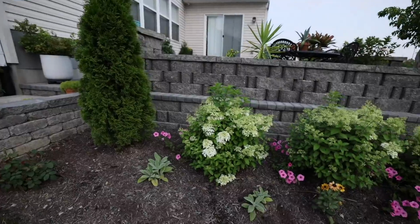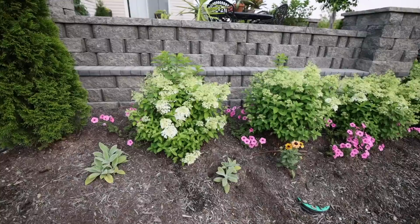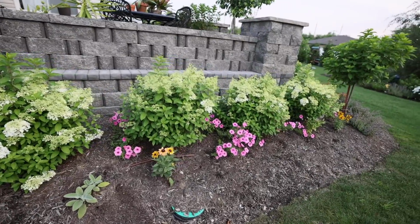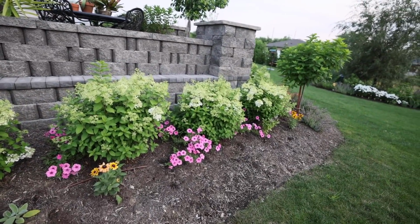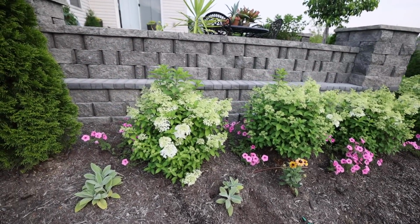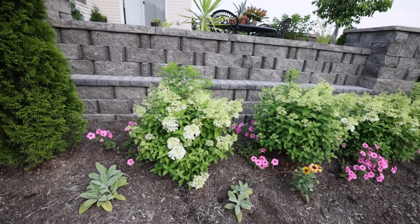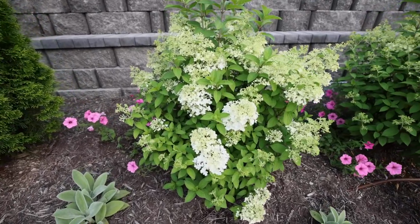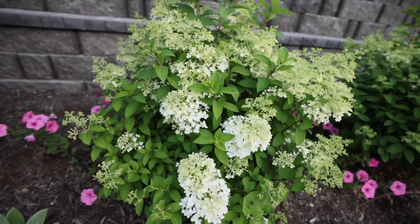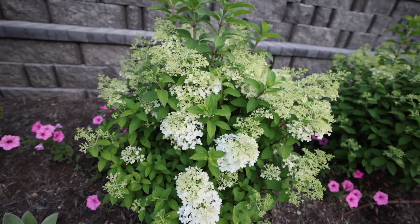And then here are some of my favorite hydrangeas ever. This is Bobo. They stay around 4 foot tall, 4 foot wide. They're one of the smaller paniculata hydrangeas, which is nice if you have a small space, but you want something that produces a ton of blooms. It is one of the most floriferous hydrangeas that is available on the market, and you can just see how many blooms it is producing there.